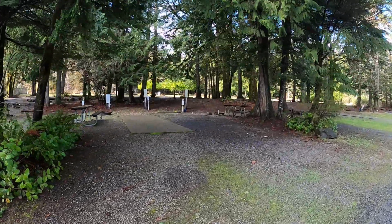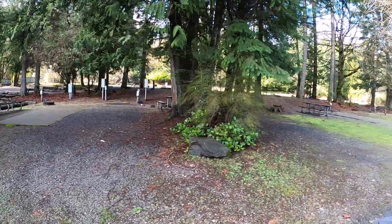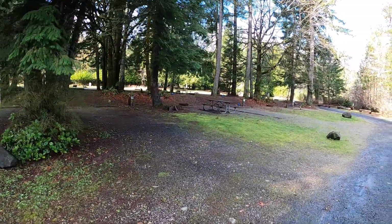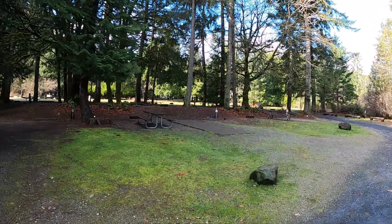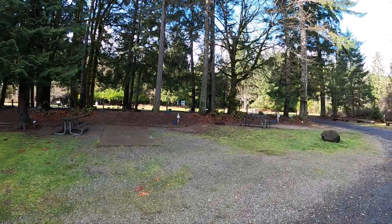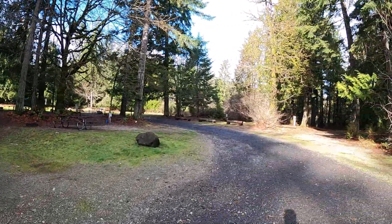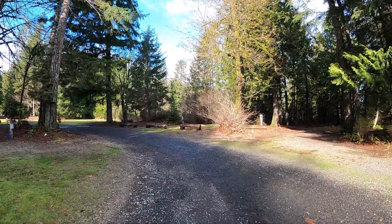Actually have little pads. It's not bad. Full hookups. And these are actually really flat too. This would probably be the spot to stay if you want to be perfectly flat and don't have anything to level with. Even though it's not as nice as the other loop.